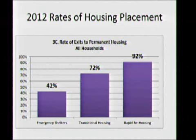These are rates of housing placement by service type. The first bar is emergency shelters. The national consultants who helped us put this data together said that the 42% exit from emergency shelter into permanent housing is very high compared to the national rates. I don't remember what the national rates were. Some of that has to do with a number of our shelters having case managers working with people in the emergency shelter to get out. Many shelters across the country just provide overnight services and no case management.